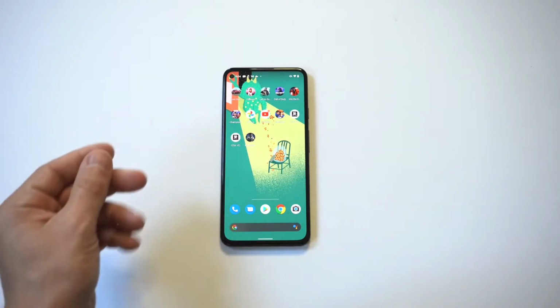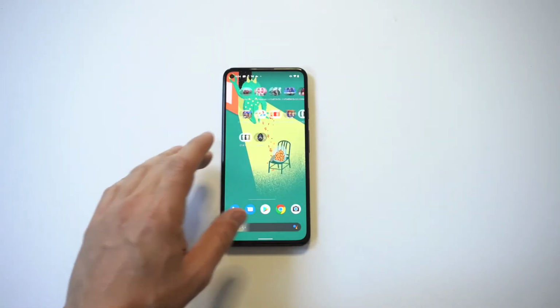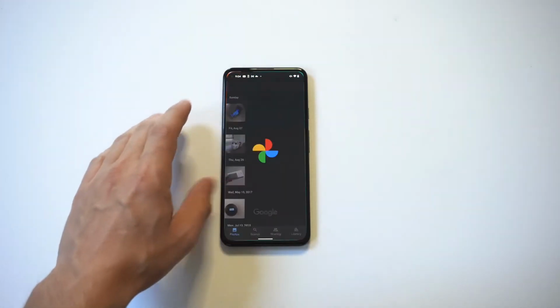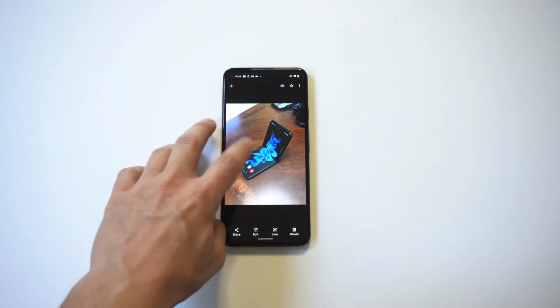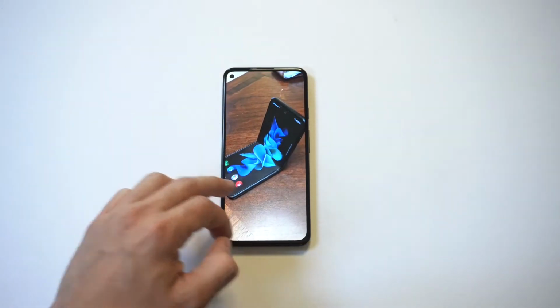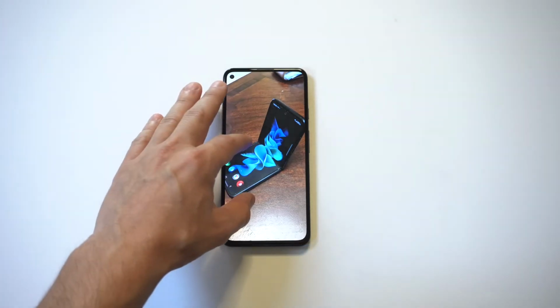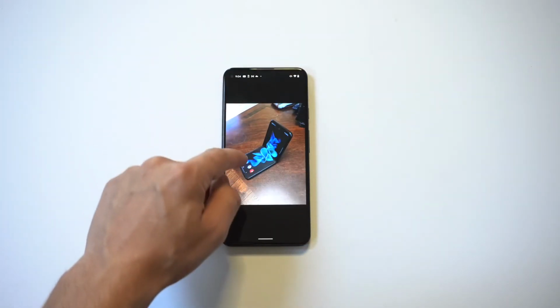It's also a very fast phone. It's got a Snapdragon 765 processor on it. So basically playing any high graphic game, anything like that, you're good to go. Now for a mid-range phone, the camera on it is decent. It's about what you'd expect. It's got a 12.2 megapixel back camera on it. It can do 4K at 60 frames per second video recording.